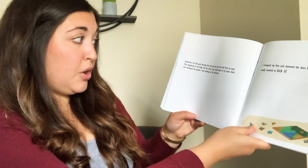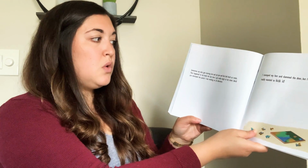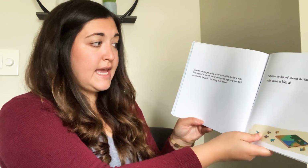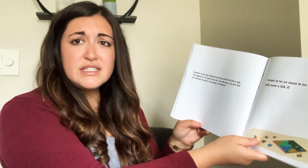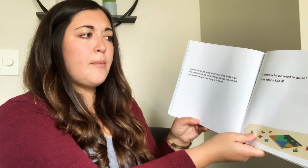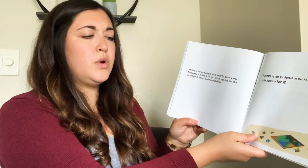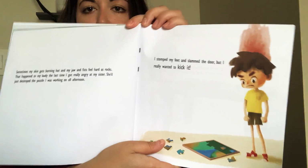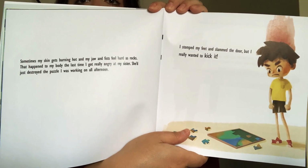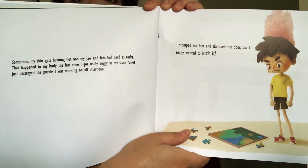Sometimes my skin gets burning hot and my jaw feels really hard as rocks. That happened to my body the last time I got really angry at my sister. She just destroyed my puzzle that I've been working on all afternoon. I stomped my feet and slammed the door, but I really wanted to kick it. Wondering if anybody else ever felt like that when their sibling or their friend or somebody at school made them feel like this.